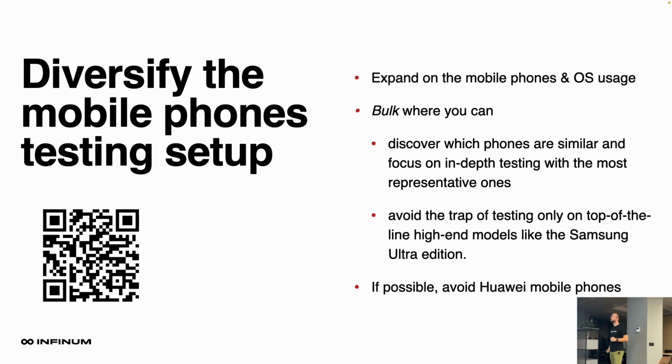The second thing that you need to be sure to do when testing such a system is to diversify the mobile phone testing setup. You see, the MasterConnect system is basically a mobile app which you install on an iOS or Android phone, and it will use a Bluetooth connection to the nearest smart sensor. The smart sensor will then use Zigbee protocols to connect to all other smart sensors, and that means that you're quite heavily dependent on the Bluetooth chip within the mobile phones and the operating system of those mobile phones. So the thing that we learned is to bulk where you can.